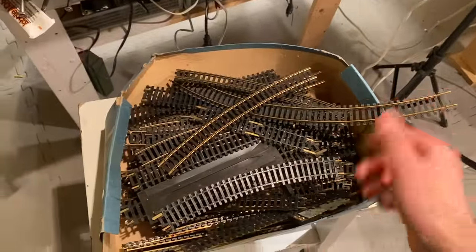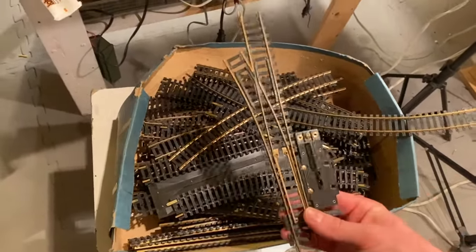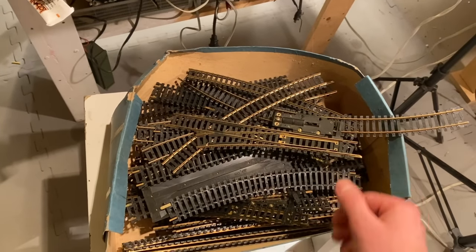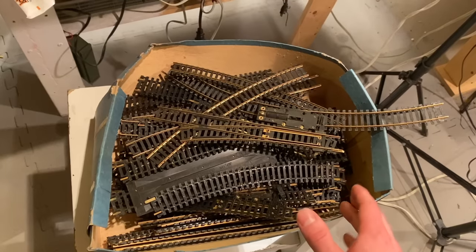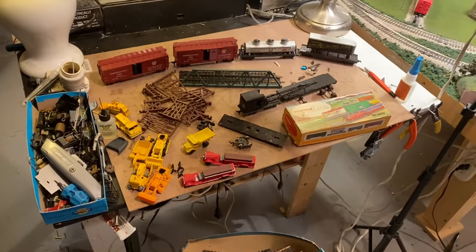So I might end up just giving this away to a hobby shop or something. I don't really know. But there's probably enough track in here to build an entire layout, so maybe for somebody this might be useful. So that's the story for the miscellaneous stuff. Now moving on to the vehicles.